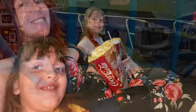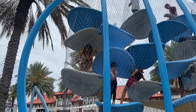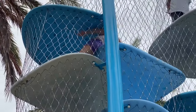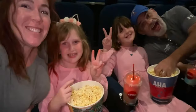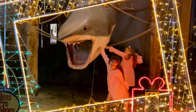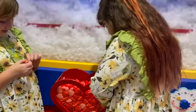They have tons of places to eat, and they have some touristy stuff and some authentically Destin things you can buy there also. And of course, they have this big climbing apparatus for kids to play on. They have a toddler play area. They have a splash area, which is kind of weird being in the middle of a mall, but people come there and play, so they like it.